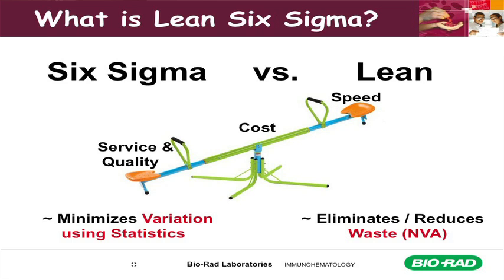So what is Lean Six Sigma? It's actually two separate process improvement methodologies where Six Sigma was developed focusing on reducing variation in your process, improving quality, as well as there's a lot of data. Everything's driven by data, which is what we usually need to sell our point or influence our leadership to make changes or what have you.